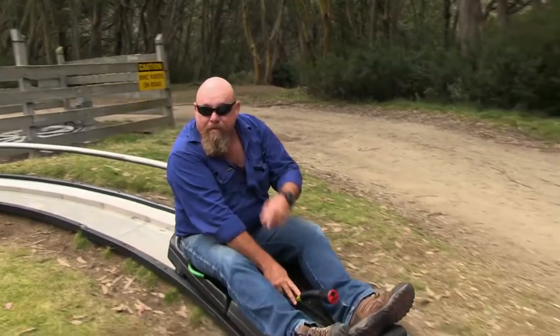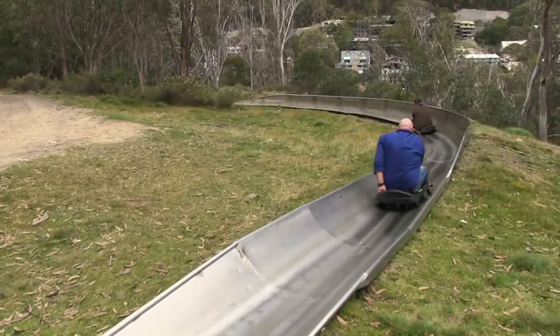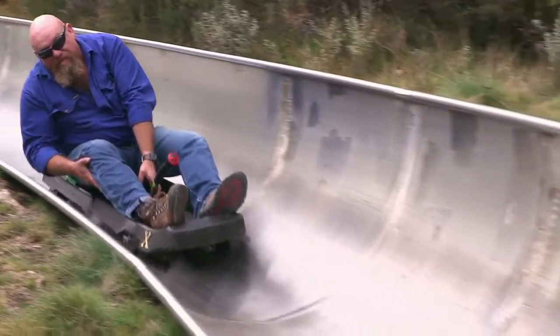What goes up? Let's go down. Here we go. So we did everything but Vaseline up the wheels, and yeah, I nearly fell off. You probably will see that.